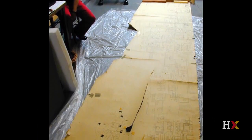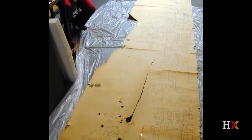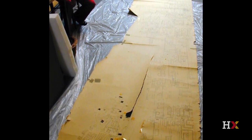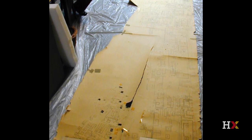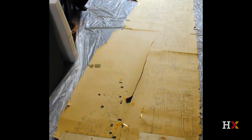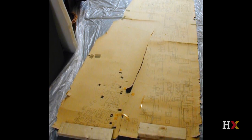There are plans and maps that are in excellent condition, depending on the types of paper used. There are others that are suffering. This is a kind of cardboard-like paper of a very, very large overview plan that really wants to start crumbling to the touch. So we've got the full range of conditions and preservation challenges from the original expedition archive.